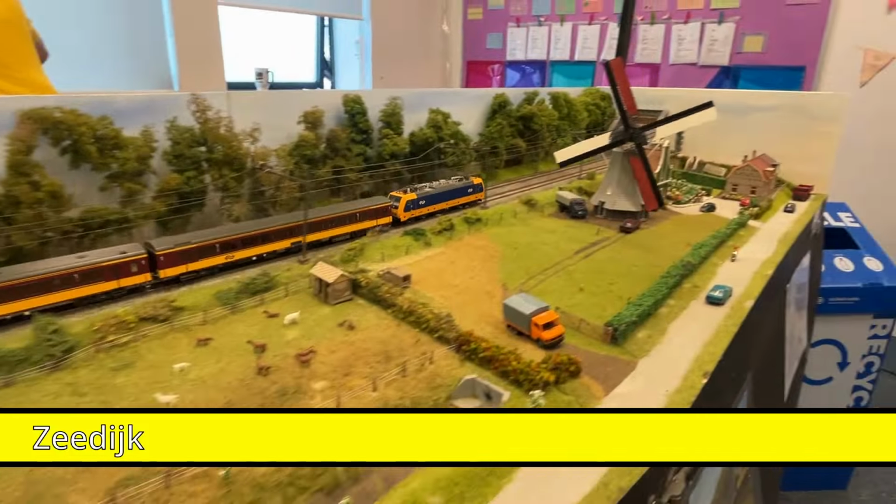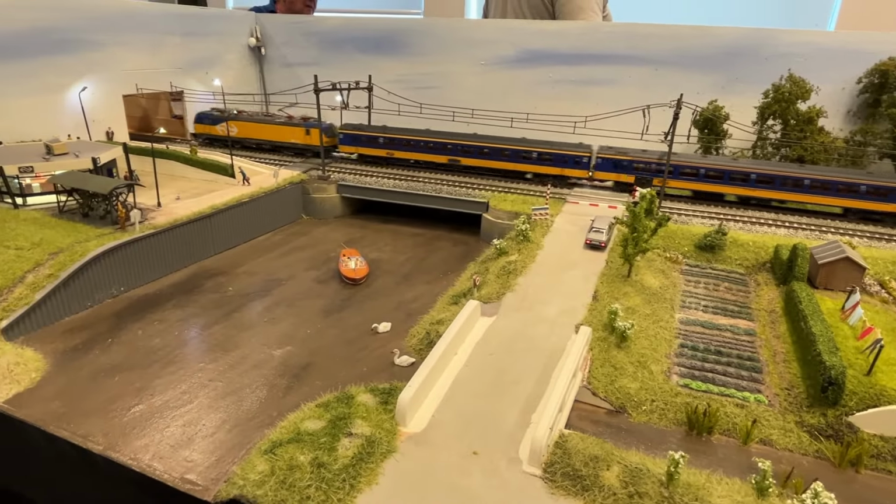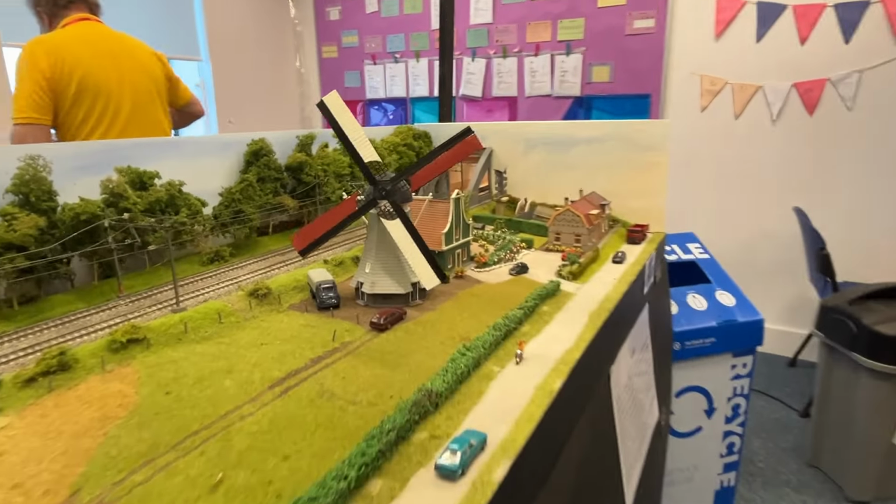Zeedijk. We're not 100% confident about the pronunciation of the names of some of these international layouts, so I hope that was somewhere close. This layout is set in the Netherlands around 1990 and is based on a real section of railway. We liked the windmill. Yes, I saw the windmill. That's great, isn't it, Simon? Fantastic.